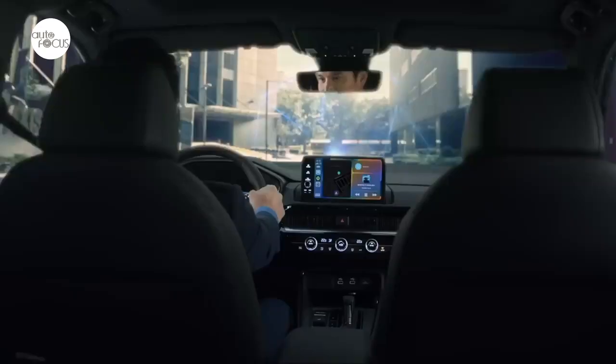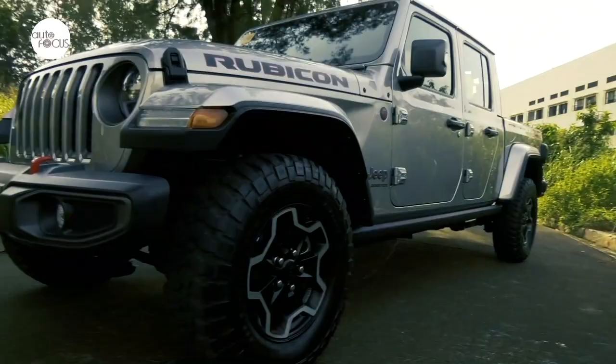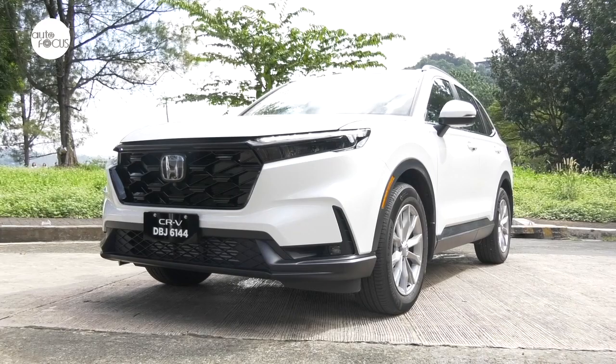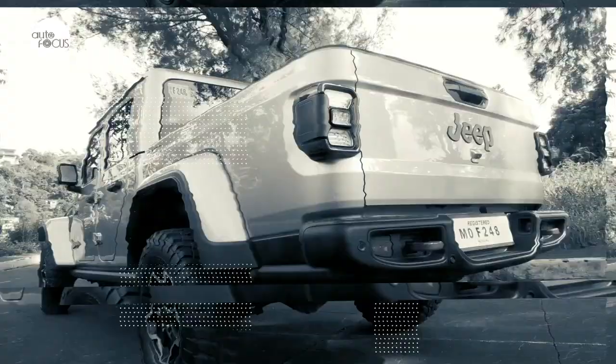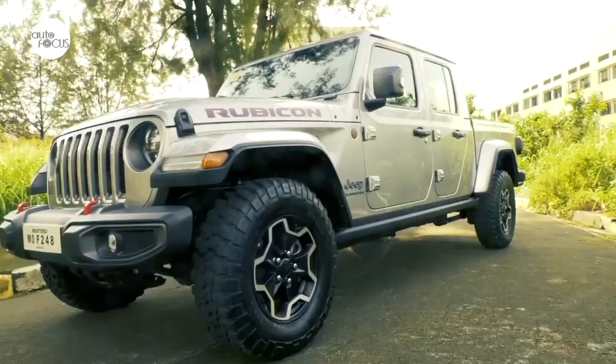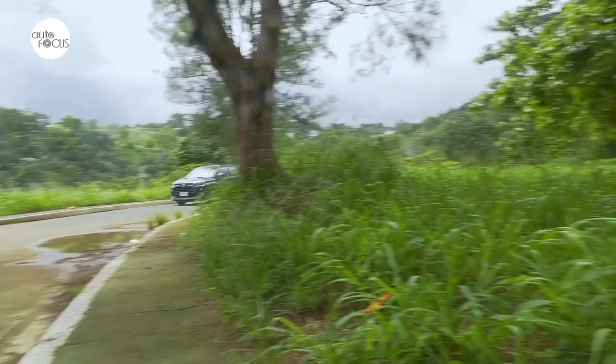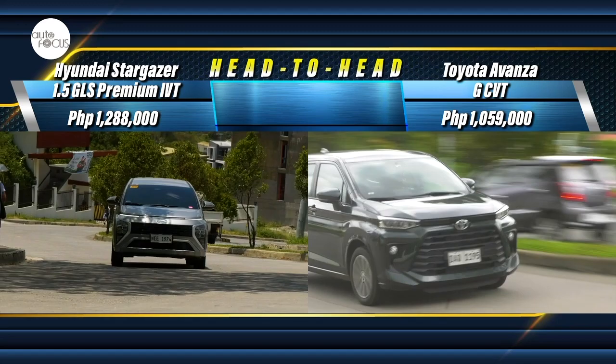Starting off with reviews of two vehicle models presently in the local market, a compact SUV crossover from Honda, the CR-V VX Turbo CVT AWD, and a premium pickup from Jeep, the Gladiator Rubicon. Plus, a feature-to-feature comparison of two MPVs, the Hyundai Stargazer 1.5 GLS Premium IVT versus the Toyota Avanza G-CVT.